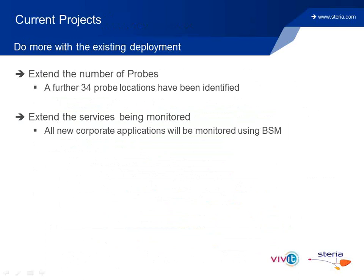So what are we doing next? What are the things that we've got on the pipeline? Well, firstly, we're going to extend the number of probes. We've identified a range of European offices and a couple of our offices out in Singapore and Hong Kong, where we're going to extend out the probes. We're looking at both physical. We actually recycle a number of old desktops and laptops as probes. But for some of those locations, we're actually also using virtual environments. So we're using virtual desktops, and those actually give us a lot more control when it comes to the management of them. We can rebuild them much easier remotely.